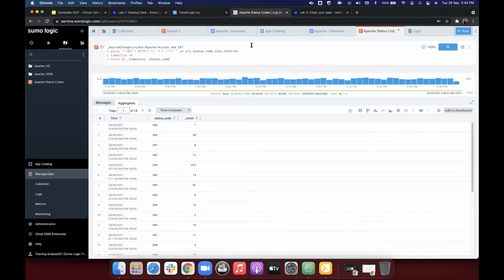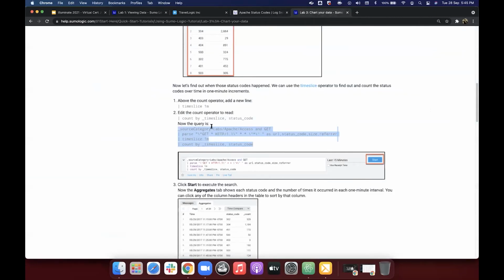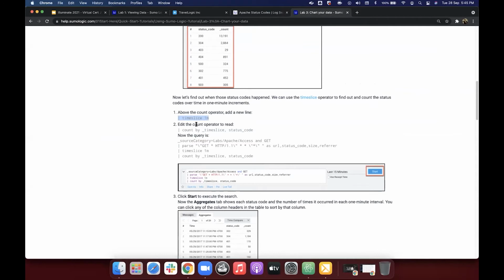Excuse me, just a quick question. Do we have to start a new query for this from the last lab? We will need to modify the old query. So we would need to add this time slice 1m and this count by time slice, status code. But for ease of use, we can directly copy this query, which is over here. Okay, thanks. I fell behind a little bit, so thank you. Yeah, it is just a continuation of the same exercise, but it's split up into different labs.